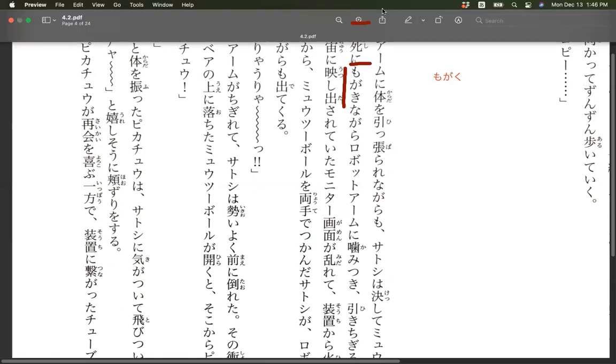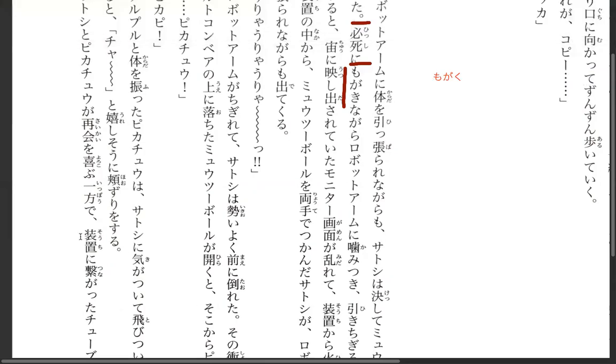Okay, that's the end of the sentence. So, hishi. What does that mean? That means like frantically. Yes. How about mogaku? I don't know that one. So, mogaku means to struggle. Okay, so like frantically struggling.